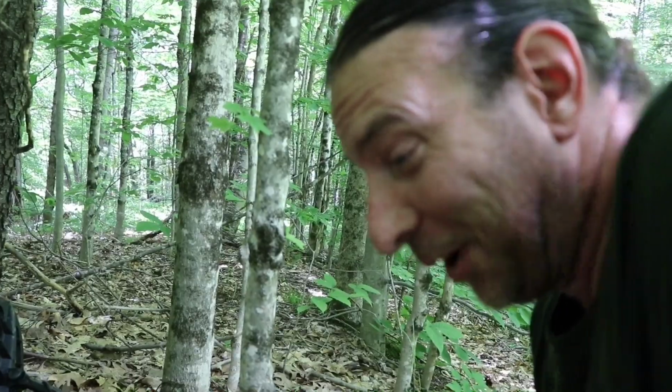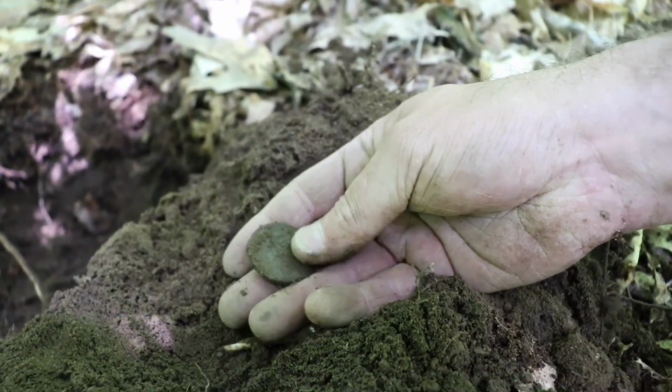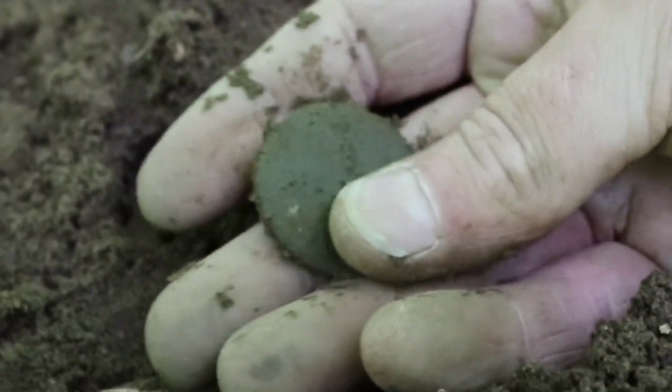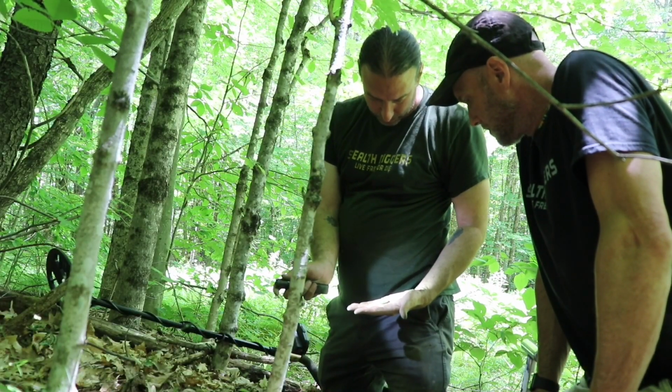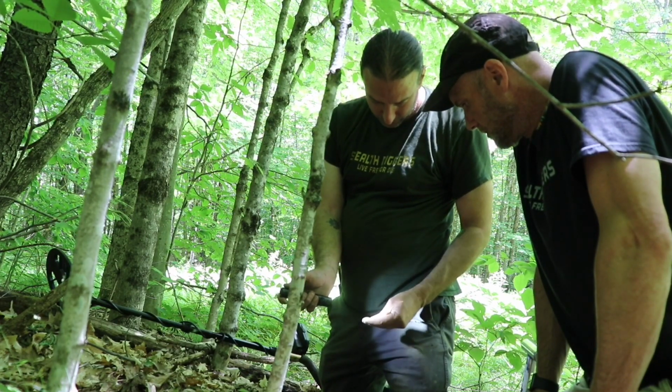It's a big coin. Wow. I'm impressed already, Dane, because we've been here 10 minutes and I've dug 10 pieces of lead and flashing. And that's thick. Why did it ring up so high? Oh boy, what is this? Oh, I see a wreath in there. It is crusty.